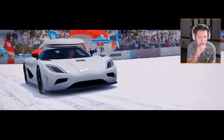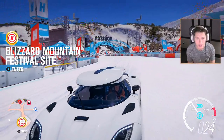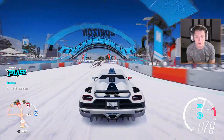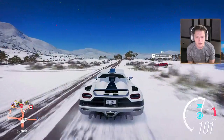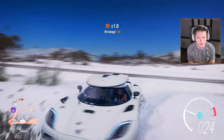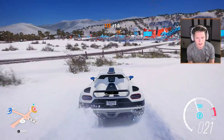Oh, it sounds sexy. All right, so let's see what kind of trouble we can get into here on Blizzard Mountain. I love the look of white cars in this game. In this DLC, not just, like, I love the look of all cars in the game, but I love the look of white cars in the DLC with the white snow. I really, really like it.